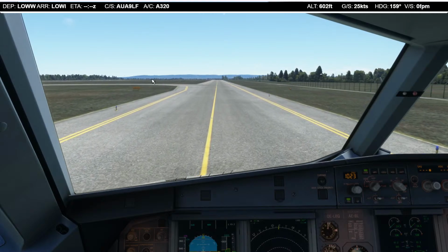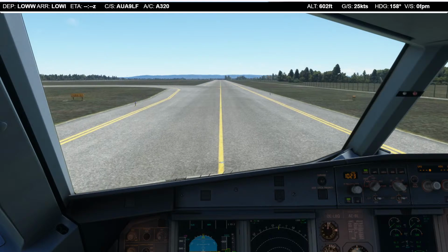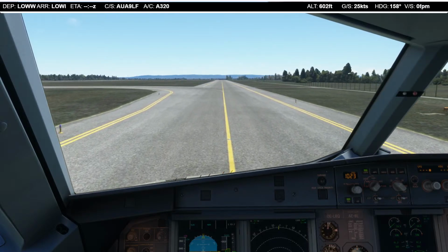Vienna traffic, Austrian 9 Lima Foxtrot is holding short runway 34 at Bravo 10, giving way to the incoming traffic.